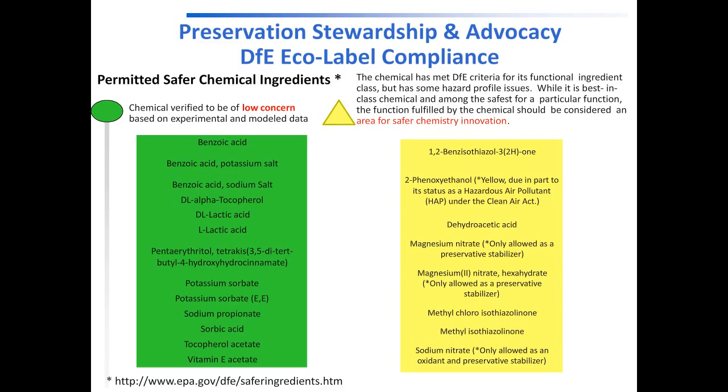On the right hand side of the screen is the next category, and it's the chemicals that have met the DFE's criteria for its functional ingredient class, but that have some hazard profiles. So while they recognize that this is best in class and among the safest for a particular function, the function that's fulfilled by this chemical should be considered an area for safer chemistry innovation. It's indicated by this yellow triangle.